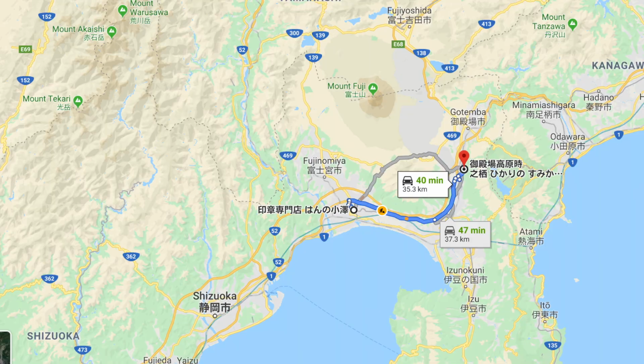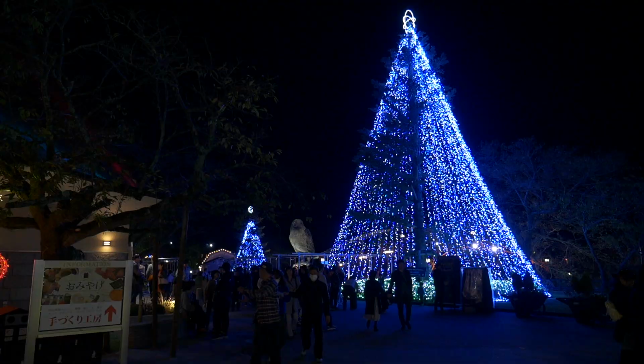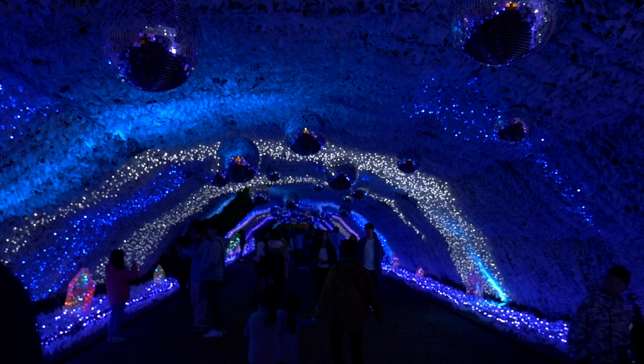And I ended my night off seeing the pretty Christmas lights near my hotel. There were so many different kinds of displays, and even if you visit during other seasons, there are restaurants and shops all around.